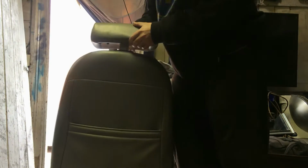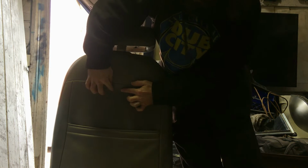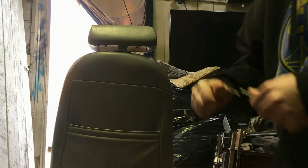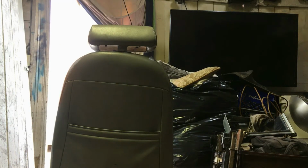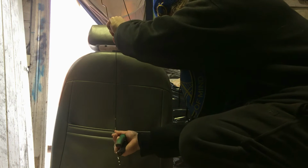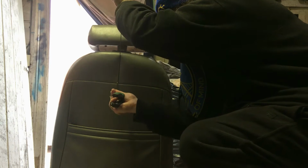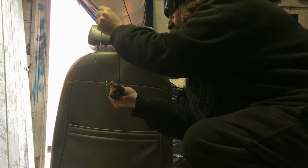So you gotta get down to like right there. I had another, I don't know where it went. I have another headrest. I might have sold it. I'm actually gonna cut some of this off so I have a better piece to work with. But essentially, I think I want to get it to about, I forget how long this thing is. We'll see when I pull it out. I have another video on this that I did a while back.